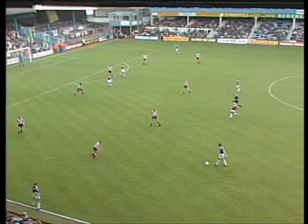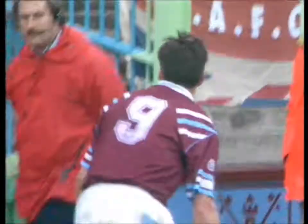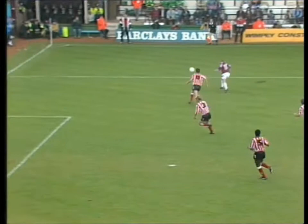Dix. Oh, it might come through to Keane. Played in again. Clive Allen's trying to get in there. Morley's in there. It's two. And real breathing space now for West Ham. Keane again had a part in it with the ball played in. Clive Allen tried to make something of it. It fell for Trevor Morley. And West Ham 2-0 in the lead.